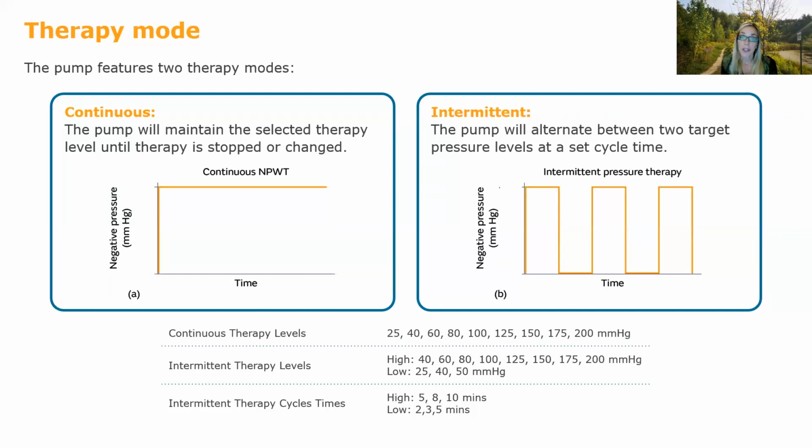What the intermittent mode on this machine allows us to do is set that low pressure, so you can have a higher pressure, let's say 125, and then set your lower pressure at maybe 10 or 40 or something along those lines. So you don't have the whole dressing losing its suction, you don't risk losing your seal, and you don't get the pain associated with that on-off suction.